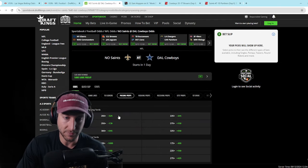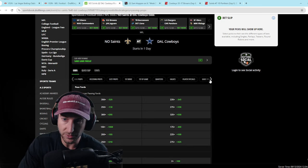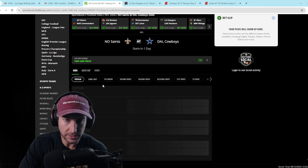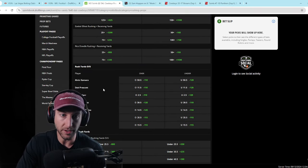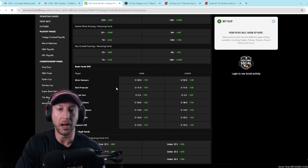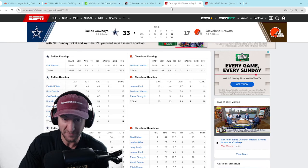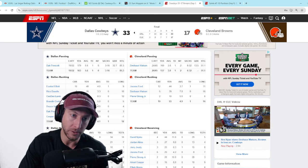All right, passing props. Let's see, does DraftKings have their props out? Surely they're out. Player special quarter. Let's see. May have to go to a different book. Okay, here you go. So this is rushing props. Okay, so Alvin is 50.5. Dak is 11.5. So let's look at Dak. Dak had 1 carry for 3 yards.